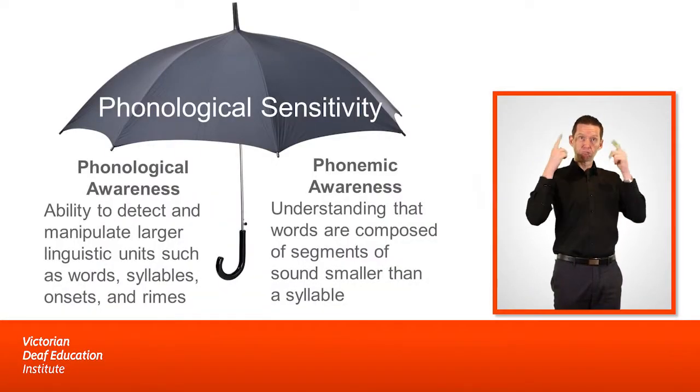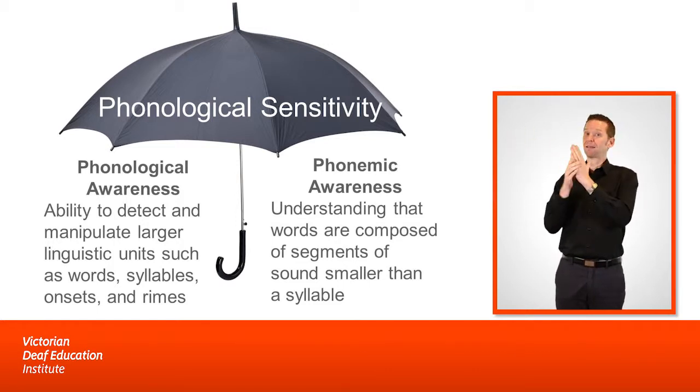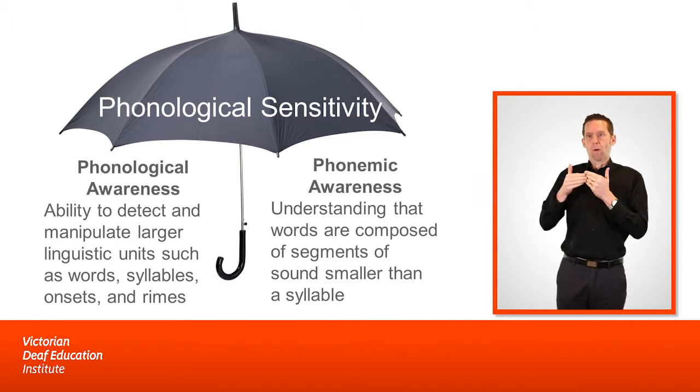So again, there's been some question and debate in the field about which skill contributes more to reading and writing. Is it phonological awareness? Is it phonemic awareness? We've put it under the umbrella of phonological sensitivity, and we just say it's important. These skills become increasingly important as we move through the developmental process.